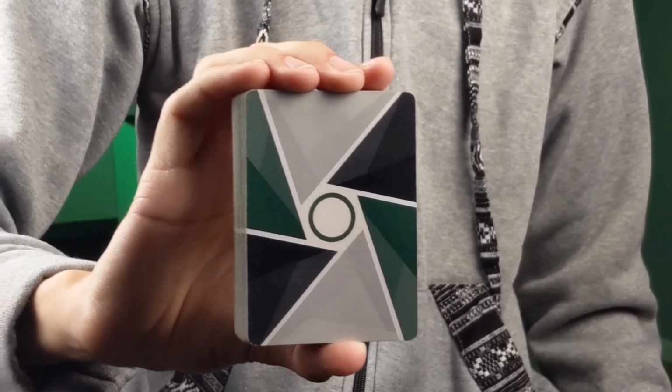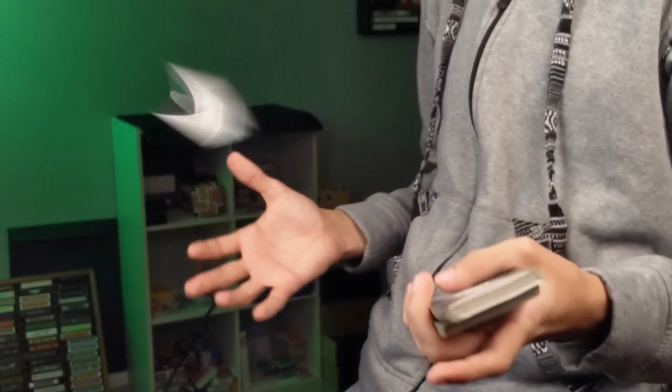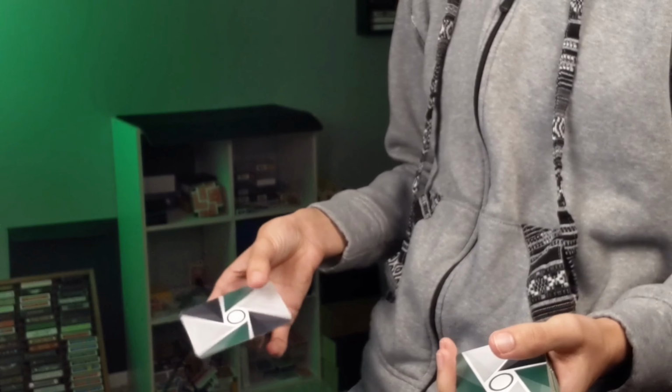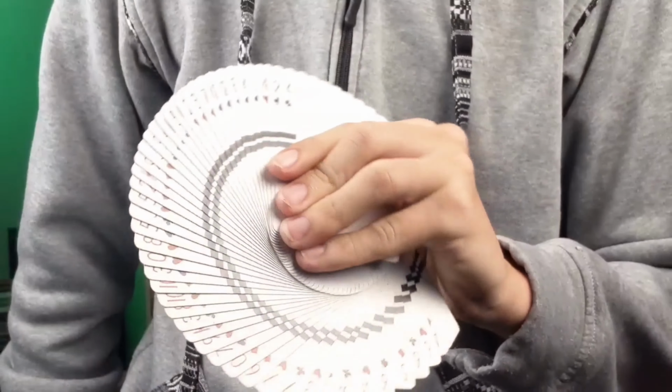And although the tuck box is fine, it's not the reason I would choose this deck of cards. It clearly has to be the cards themselves. You have 3 different shades within the green and black triangles and 4 within the gray triangles. This circle back makes it look amazing for aerial moves. And when it comes to the faces, the 2 lines coming out from the outside of the deck make even fanning the faces look beautiful.